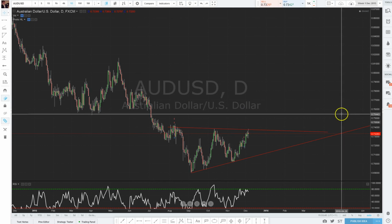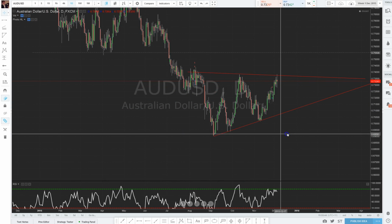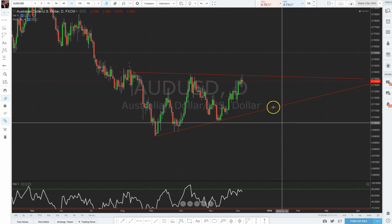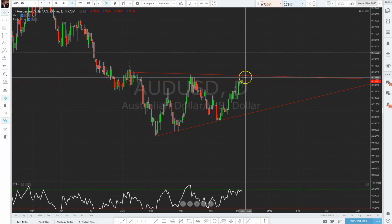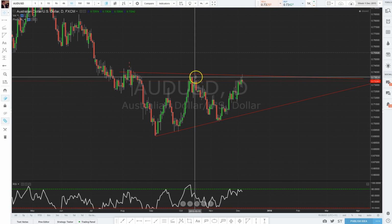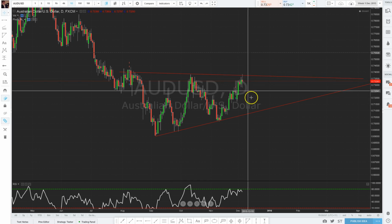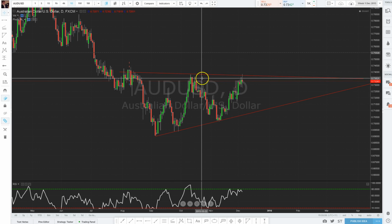All right, so this one's very interesting. We had a big move during the week, which I said we would, with a lot of data coming out. We're at this level now, similar to New Zealand. New Zealand's still trailing behind a little bit, but we've reached this level where we're retesting to see if we're going to cross over or go down. Is this bearish or bullish? You can't really tell at this stage.